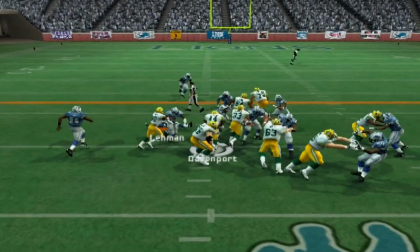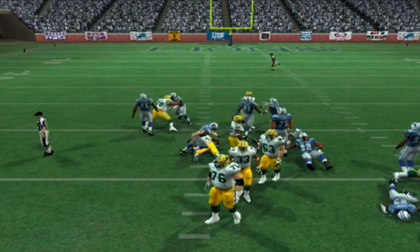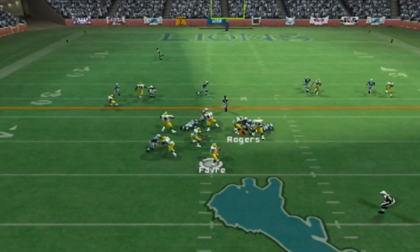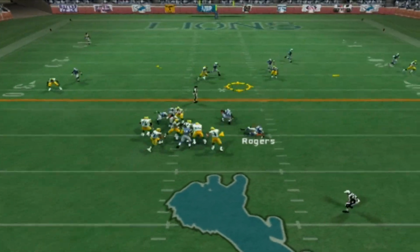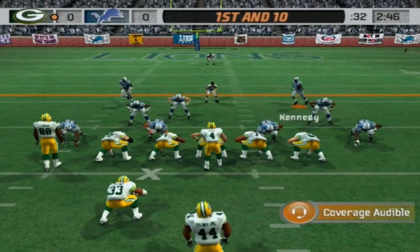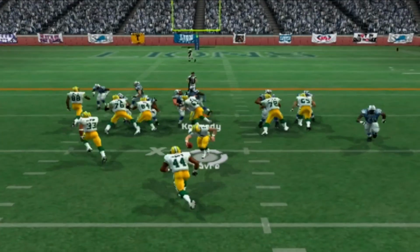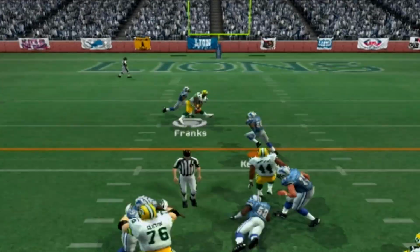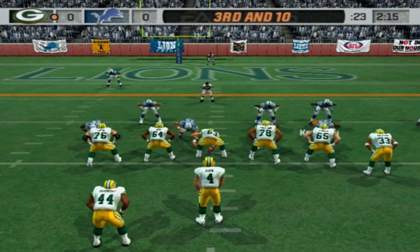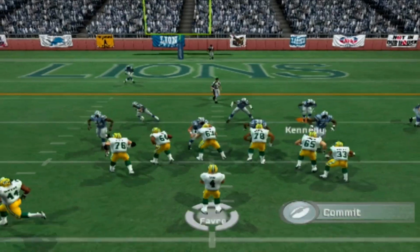Now they're going to give it to Davenport on 1st and 10. He gets solid yardage. 2nd and 5 now. Favre has nobody behind him this time, so he's obviously throwing it here. And Favre just holds onto the ball for a while, and he finds Rod Gardner for a first. The Packers are just doing a great job of moving the football on this drive as Favre throws over the middle. He finds his tight end Bubba Franks for the first down. So the Packers are in the red zone here, but now they're facing a 3rd and 10.